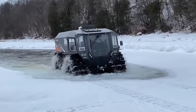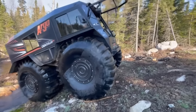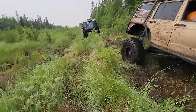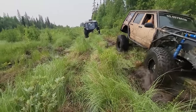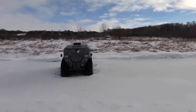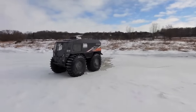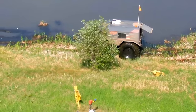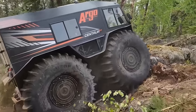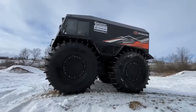And when it comes to carrying loads, the Centaur XT is unmatched, with a payload capacity of up to 2,645 pounds and a towing capacity of up to 5,180 pounds. Every aspect of the Centaur XT, from its mechanical specifications to its amphibious capabilities, is designed with one goal in mind: to conquer the unconquerable. It's a vehicle that doesn't just take you places, it forges new paths and redefines what's possible in extreme terrain navigation.